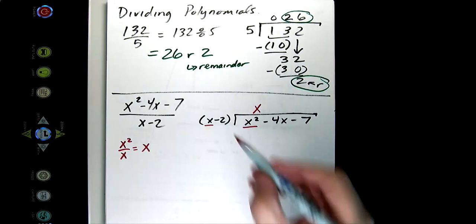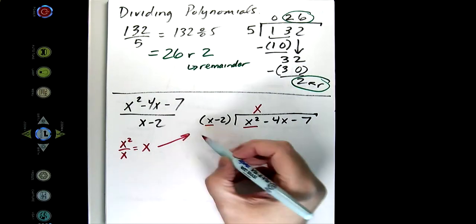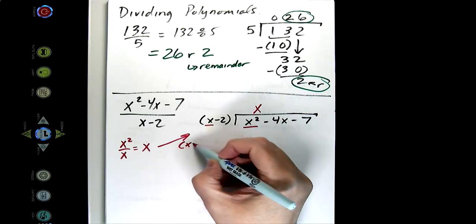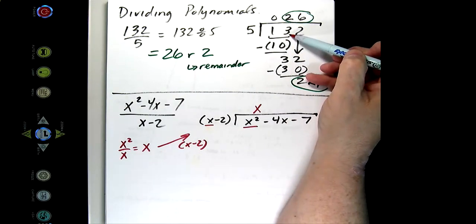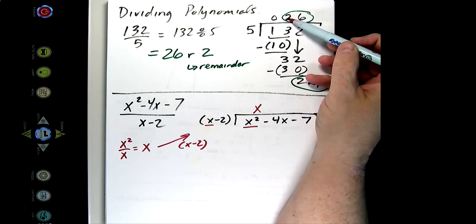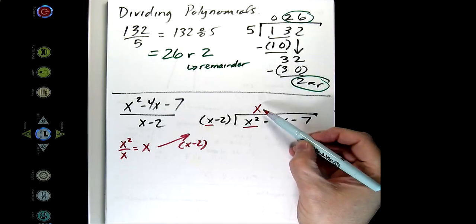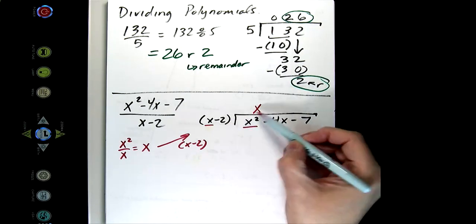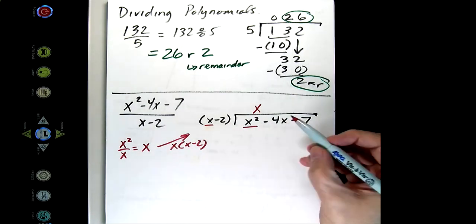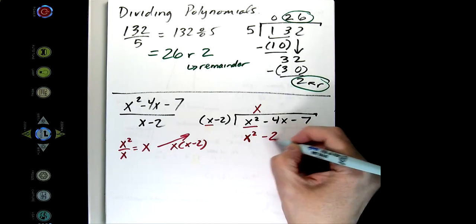Then I'm going to take that x, and I'm going to multiply it by the x minus 2. Because that's what we did here. We had 5 into 13, it went in 2 times. We took the 2 and we multiplied it by the 5. Here we're going to take the x and multiply by the x minus 2. So it's the same process. We're going to do x times x minus 2. That is x squared minus 2x.